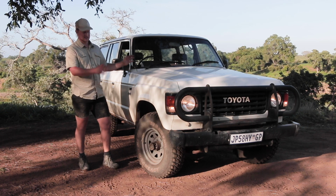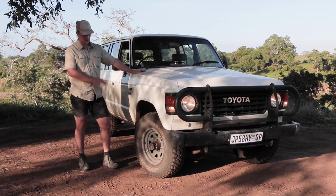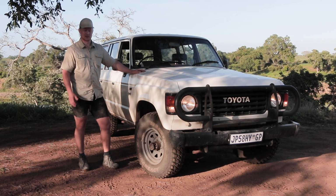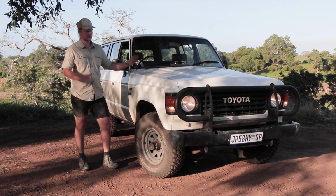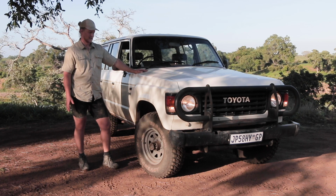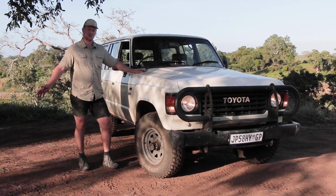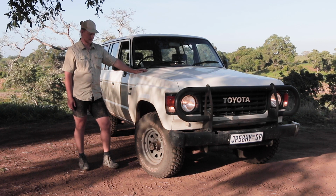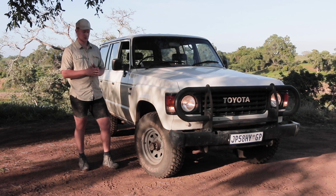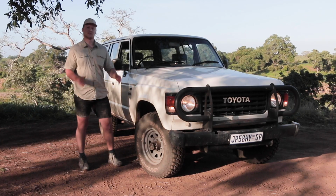Now, the 60 series retained many of the features of its predecessor, the 40 series. In other markets, there was the 55 series, but here in South Africa, it was just the 40 series and then the 60 series. So the early 60 series took over a lot of the features of the 40 series, and it retained the rugged characteristics, the off-roading capabilities, but it had to fit into a new market, and that was the new emerging SUV market in the US.